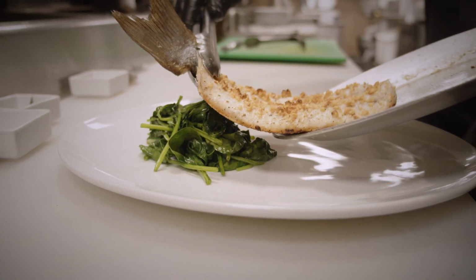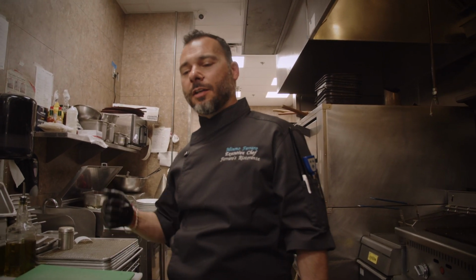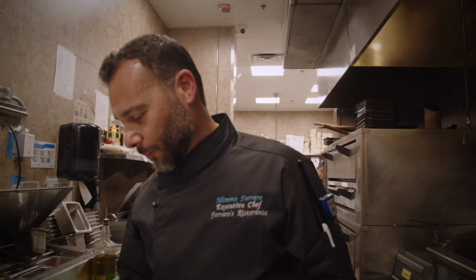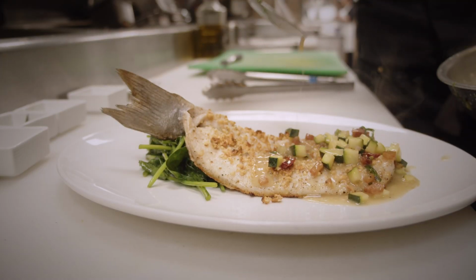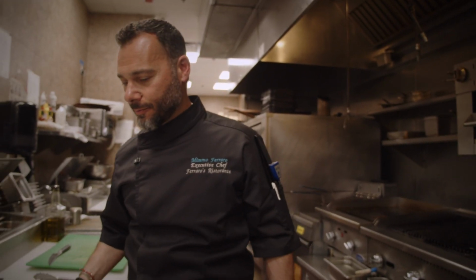I mean, you see, there's a lot of components to it. There's a lot that goes on there. I mean, shallots, guanciale, zucchini, tarragon, white wine, a little vegetable stock, butter to emulsify, the simplicity of sauteed spinach, hazelnut, texture, so salty, sweet. Tarragon, my favorite herb.